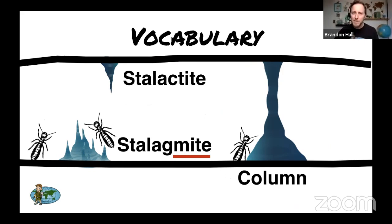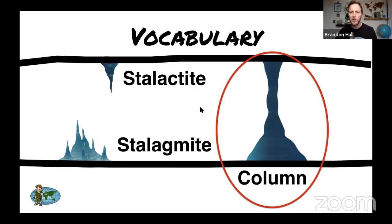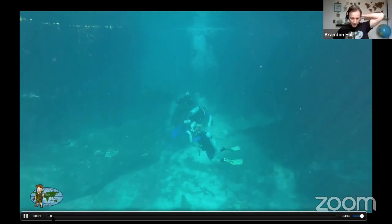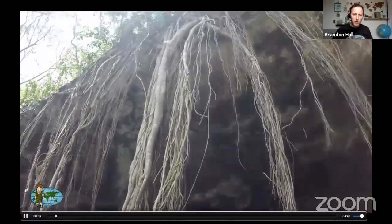Now, over many, many hundreds of years, when they grow and connect, and it will happen, then it becomes a column. So those are our 3 rock formations that we're going to see in our next cenotes. All right, so let's travel to Dos Ojos.